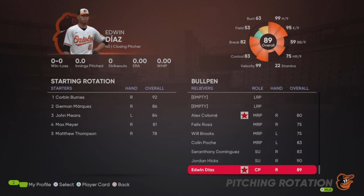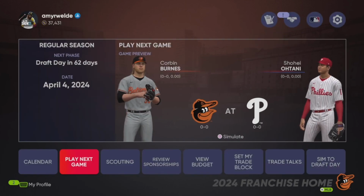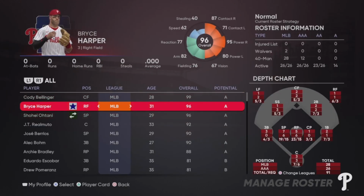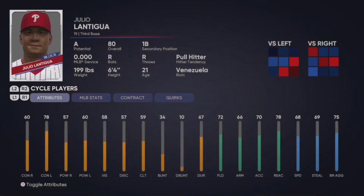Edwin Diaz will start the year as the closer, and he and Jordan Hicks will pretty much switch off as the closer. So we're going to be playing the Phillies in this opening episode, who broke the bank this offseason by signing Cody Bellinger and Shohei Ohtani. And they also have rookie Julio Lantigua making his debut.